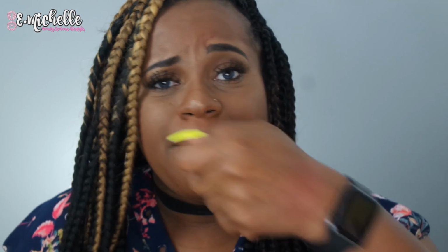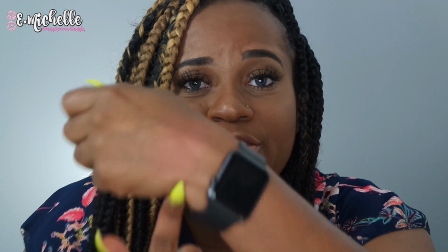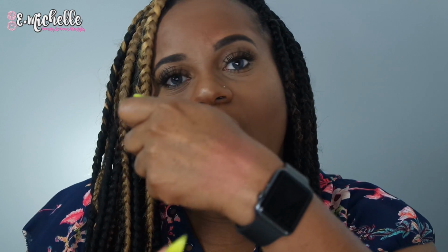Now, what I can say is the formula does feel the same, except the JACLYN Hill palette does have a lot more fallout than my CHRISSY Teigen palette. So that could mean the formula may be just a tiny bit different, but like I said, look at that. You literally cannot tell the difference on these two shades.